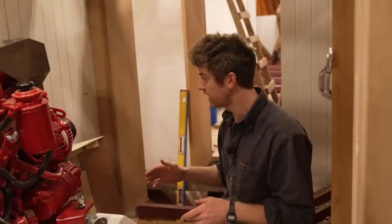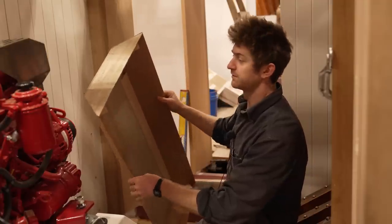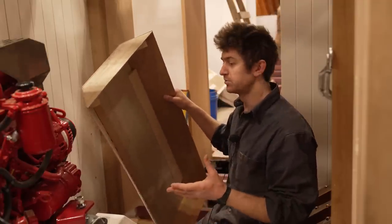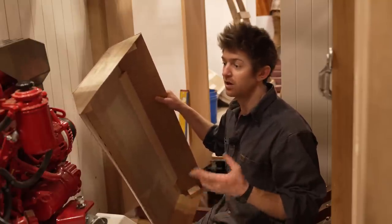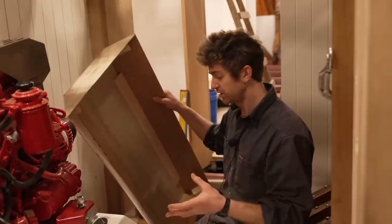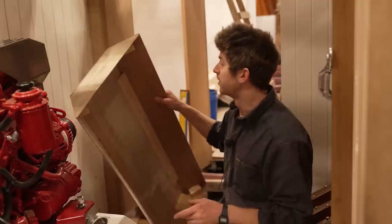So I've made up this mock-up, a template, if you like, to design this drip tray. This is important because if and when the engine does leak oil or other fluids at some point, we don't want them going straight into the bilge, because then they'll get pumped out by the bilge pump and into the ocean. So that's no good.